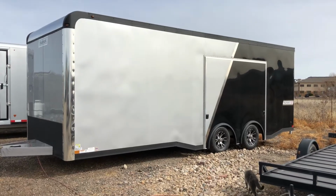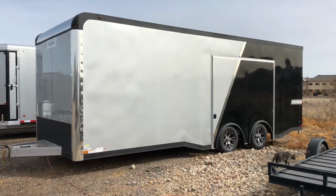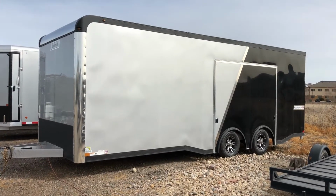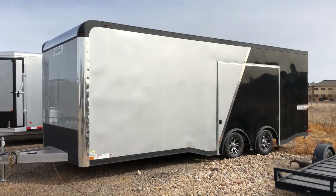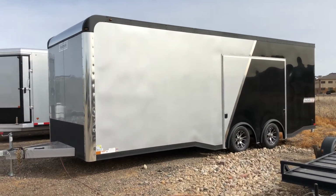Colorado Trailers. Wanted to show you guys a gorgeous Haulmark that we have in stock. It's a 2018 Haulmark 8.5 by 24 ALX. ALX is their all aluminum line. You've got a full aluminum frame underneath this trailer, which will cut your weight significantly.